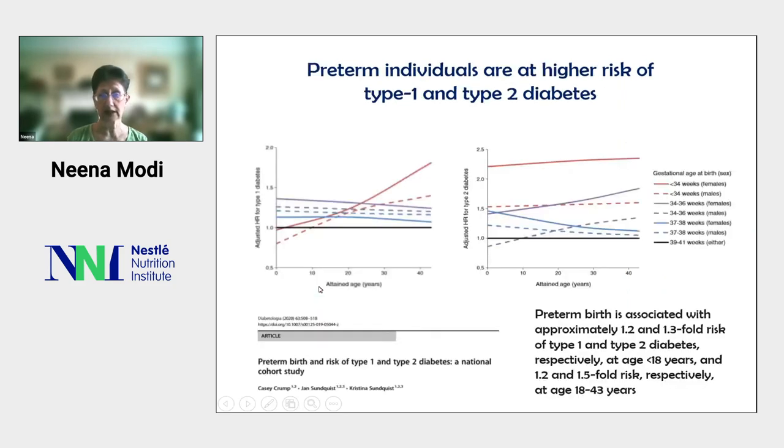You can see other data. This is data for preterm individuals and their risk of type 1 and type 2 diabetes. Again, this is data from Casey Crump's group. On the left here, you'll see the adjusted hazard ratio for type 1 diabetes, with this red line showing less than 34 weeks gestation individuals.